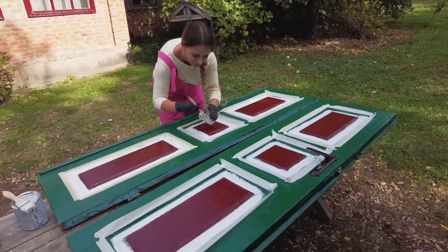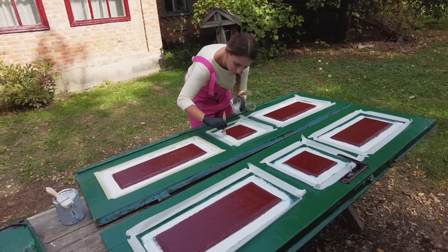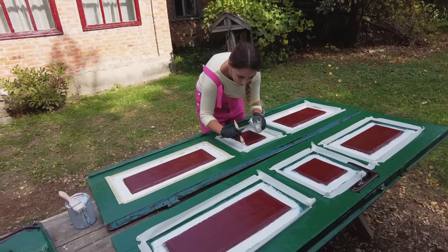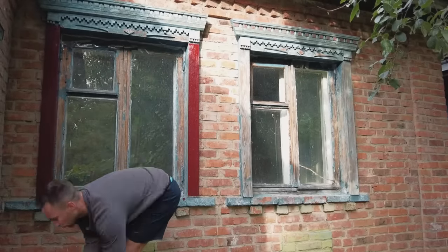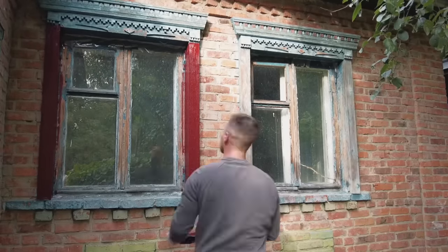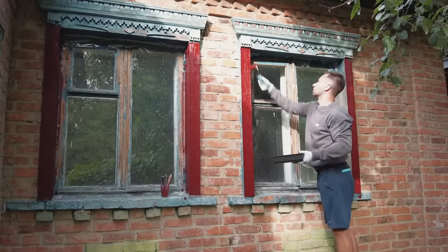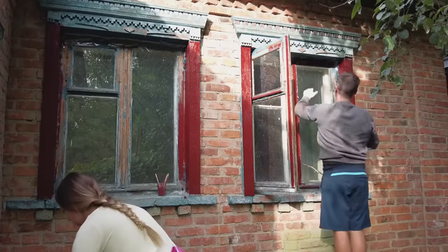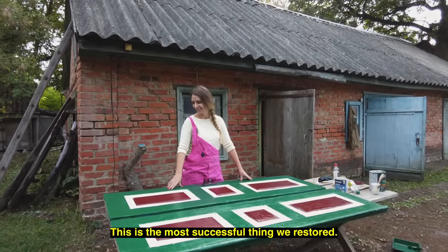Yeah, of course, it's a renovation, it's not like we're doing something new here. We just tried to restore an old part of this house. So this is what we've got. This is what Luba has done.